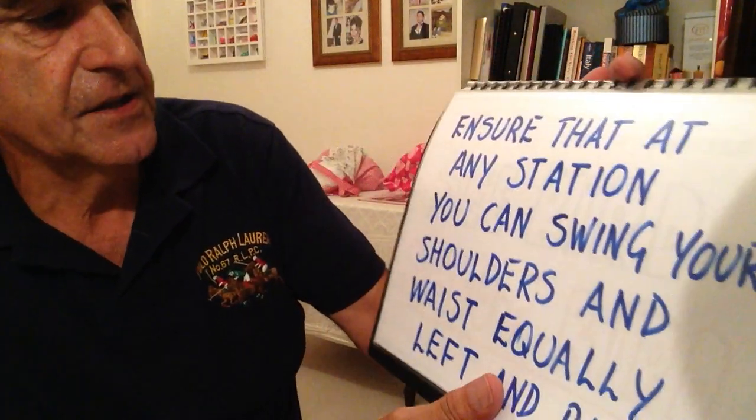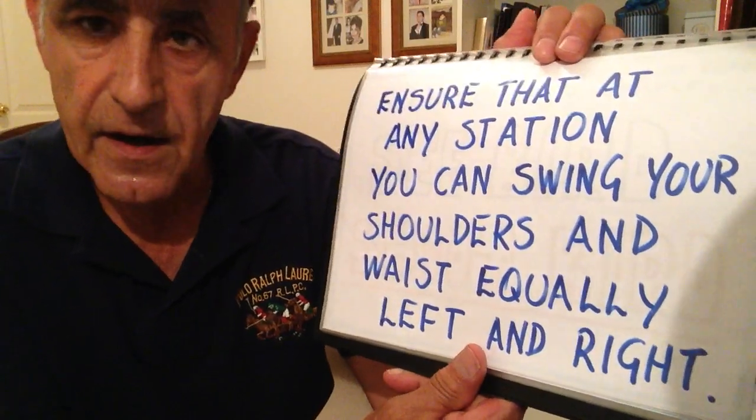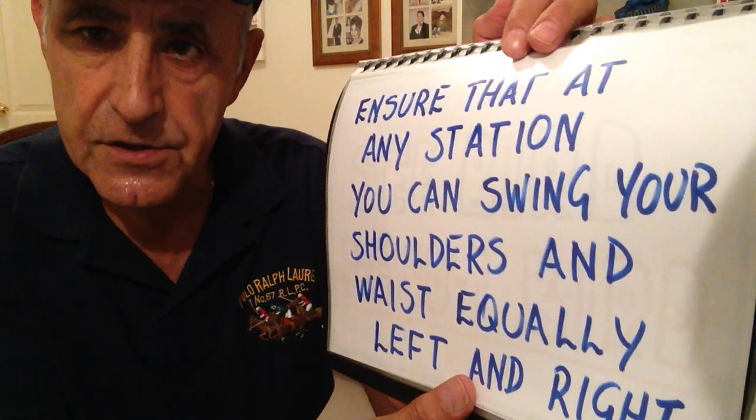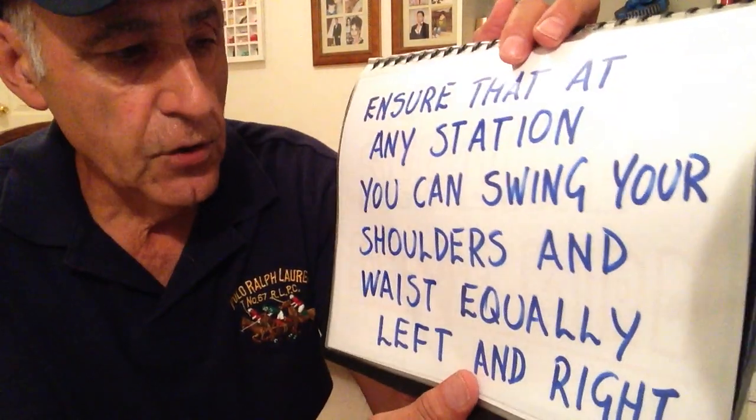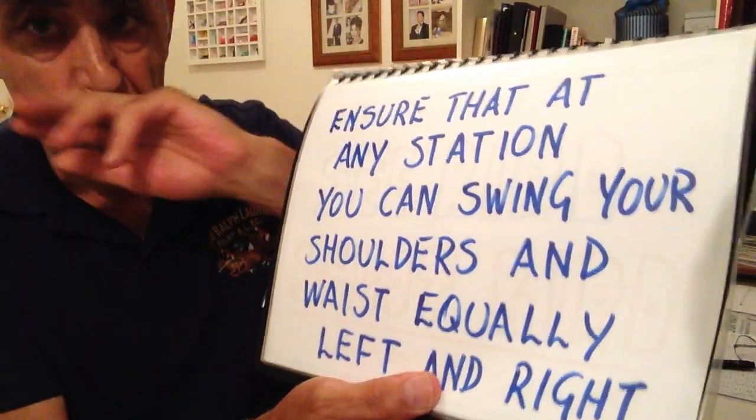Ensure that at any station you can swing your shoulders and waist equally left and right. So when you're at the station and at practice, just check that your body can move equally left and right for any left-hand bird or right-hand bird.